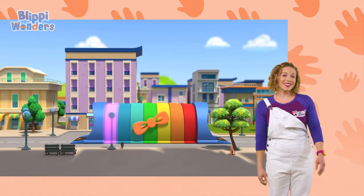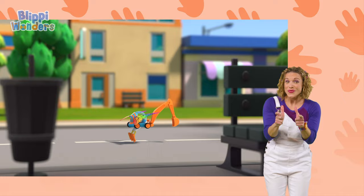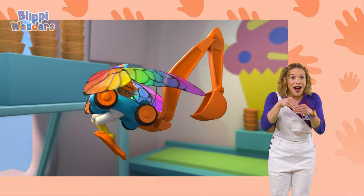The BlippiMobile is ready for adventure. Let's go find out why my popsicle always melts down my hand. Shrinking down! Woohoo! I'm in the ice cream truck.